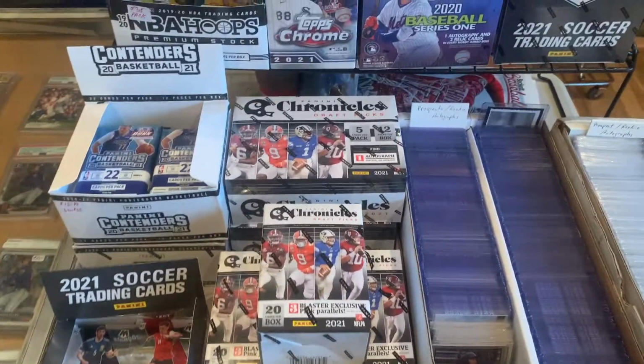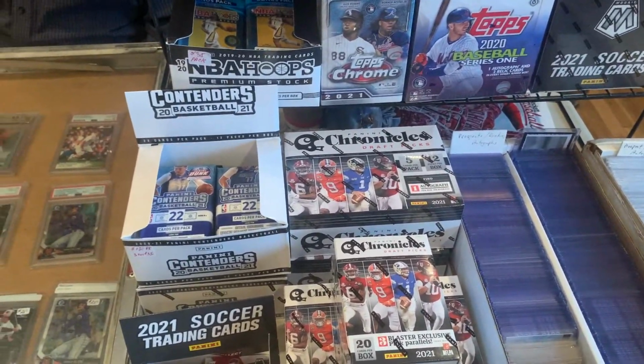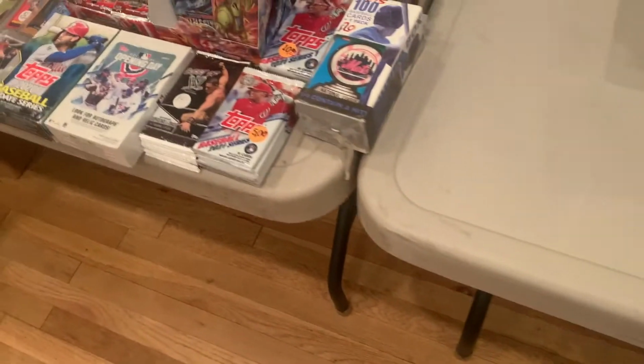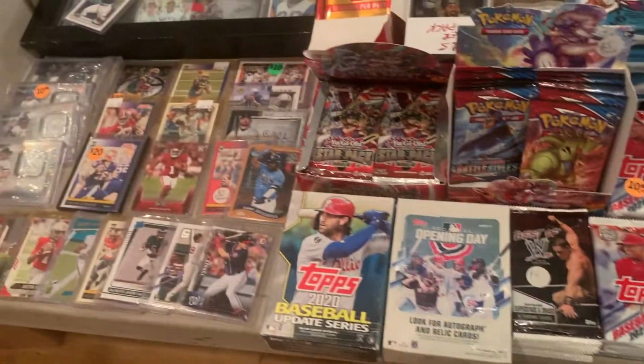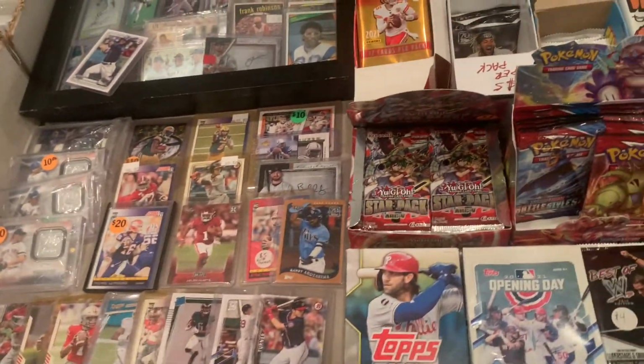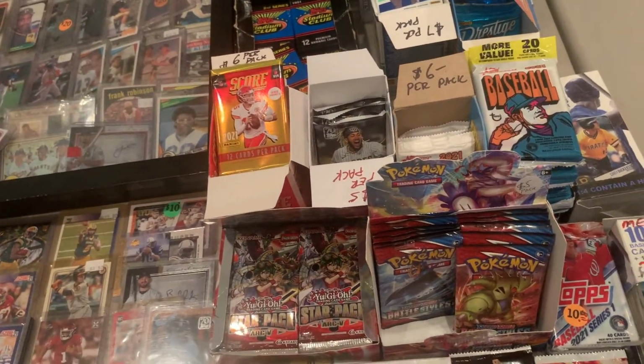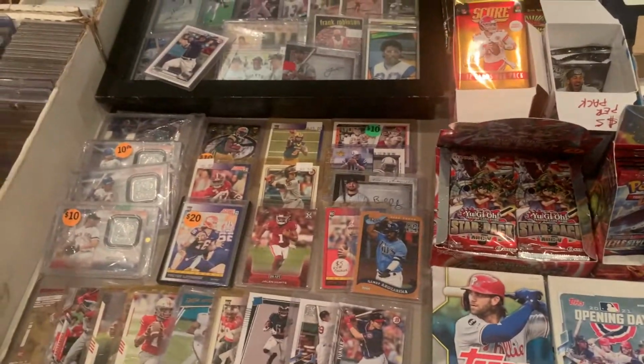It's pretty small, about 10, 15 tables max. I kind of like that though because the traffic is not insurmountable. I can walk around, get a lay of the land, and pick through tables without feeling like I'm in a huge congestion jam of people looking for cards. So I was able to pick out some things that I wanted, some things that I liked.